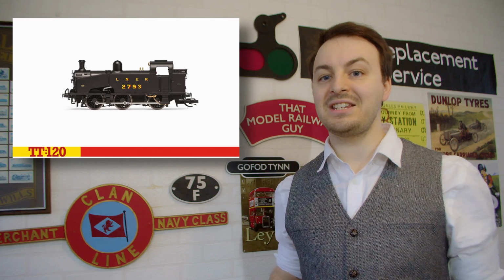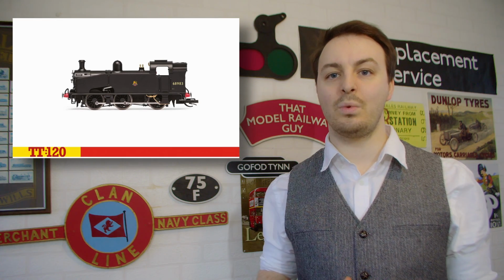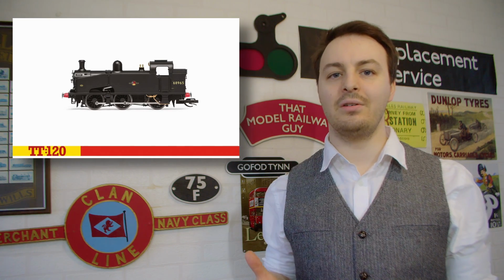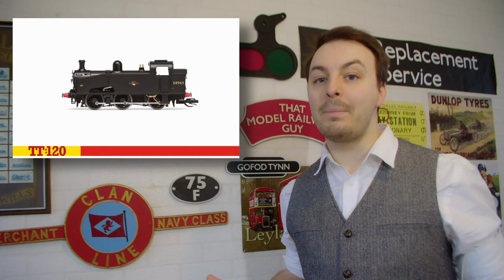Just to get through some of the details, it looks like there's 3 versions coming, an LNER livery and then both an early and a late BR version as well. These will have a 6-pin decoder. That's a little bit of a shame for those who want to use the TXS sound decoders, but it is in line with what they did with the Class 08 as well originally. So I can definitely see this one being popular though.